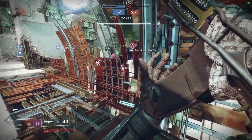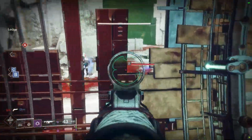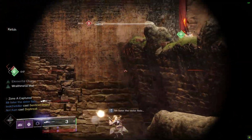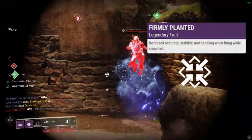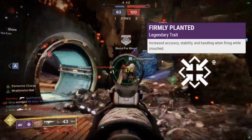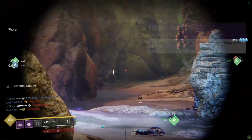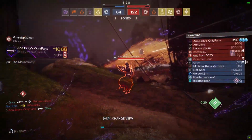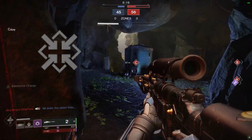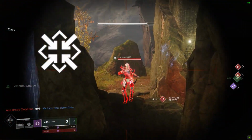However, there's a lot of different options on this thing that are very strong. In that same category as snapshot, you could get firmly planted. And I think a lot of people sleep on this perk, and for all my Spectral Blades hunters out there, do not sleep on firmly planted. Because naturally we know that if you get those crouched precision kills, you're going to get invisibility and true sight. Firmly planted makes it so easy.